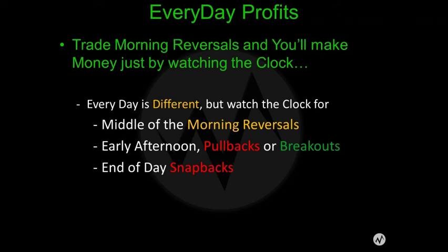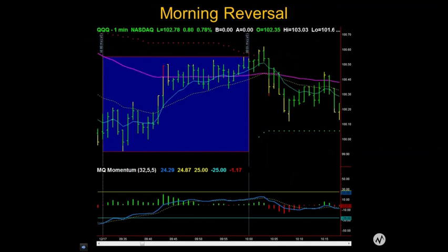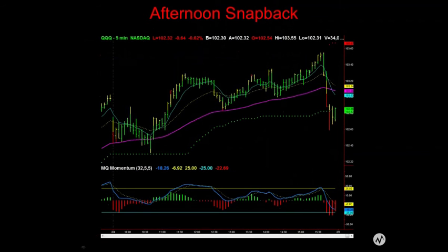If we're bullish in the morning, you're either going to be more bullish or you're going to pull back to where you were at the beginning of the day. Makes sense, right? And then watch for those end-of-day snapbacks. Those things really help. And again, this is that one I showed you before, the late-day snapbacks.